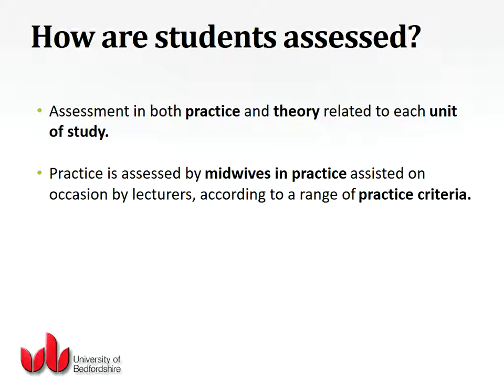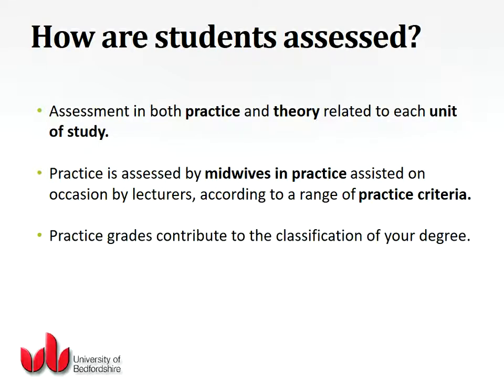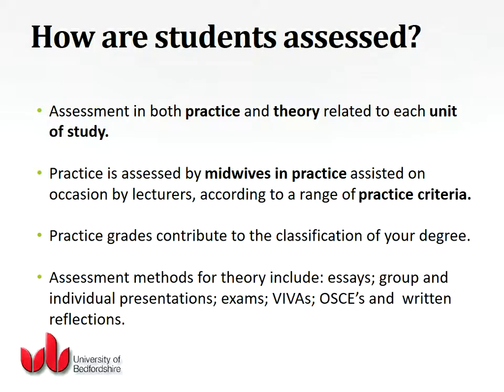assessments are in practice by the midwives, and they're assisted occasionally by lecturers, but generally according to a range of practice criteria. So that's done by you working in the placement areas, working in community with the midwife, working on the labour ward, and they will assess you in that respect. The practice grades contribute to the classification of your degree after year 1, so only years 2 and 3, your practice and theory contribute to that classification.